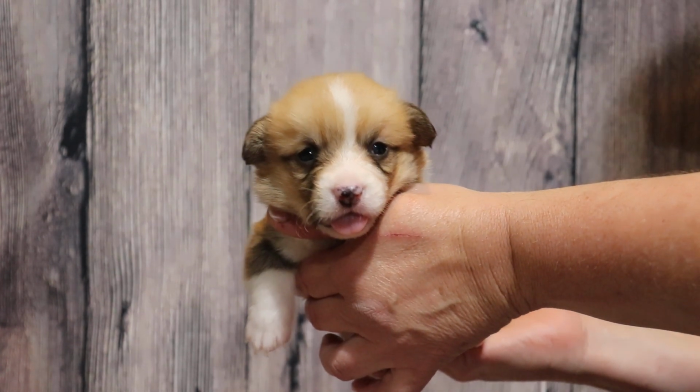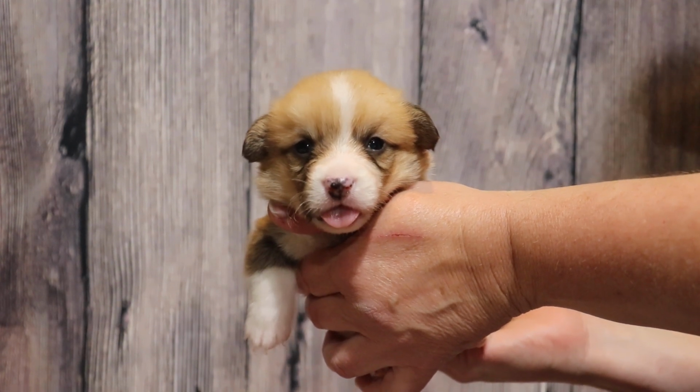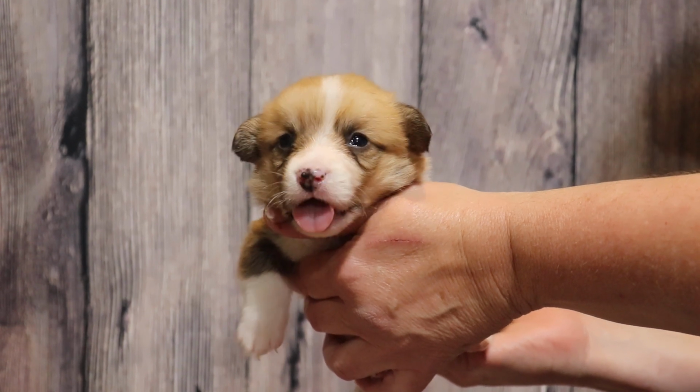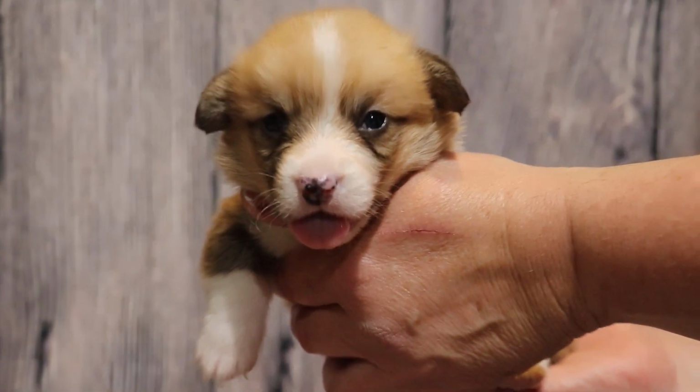Daddy's about 32, 33 pounds, and mama's about 27, 28 pounds. So when he's full grown, about 2 years old, he should easily be a 28-pound male, which is ideal show condition. Zoom in there.